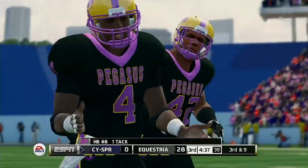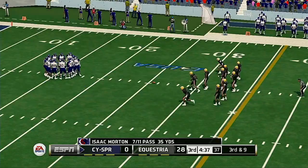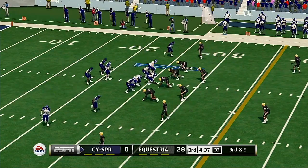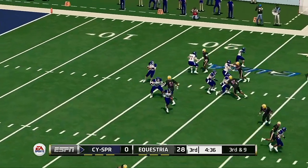Quick throw, incomplete, one of his receivers. And he misses his wide receiver there. Yeah, you're right. This is an area that he's worked so hard to improve since day one, the accuracy of his throws. He's improved, but as you can see, he's upset here with himself.